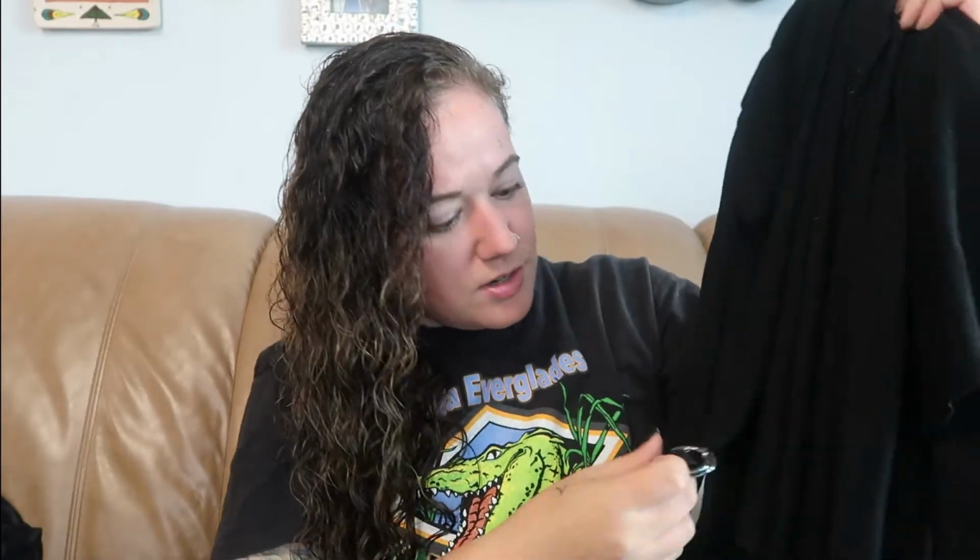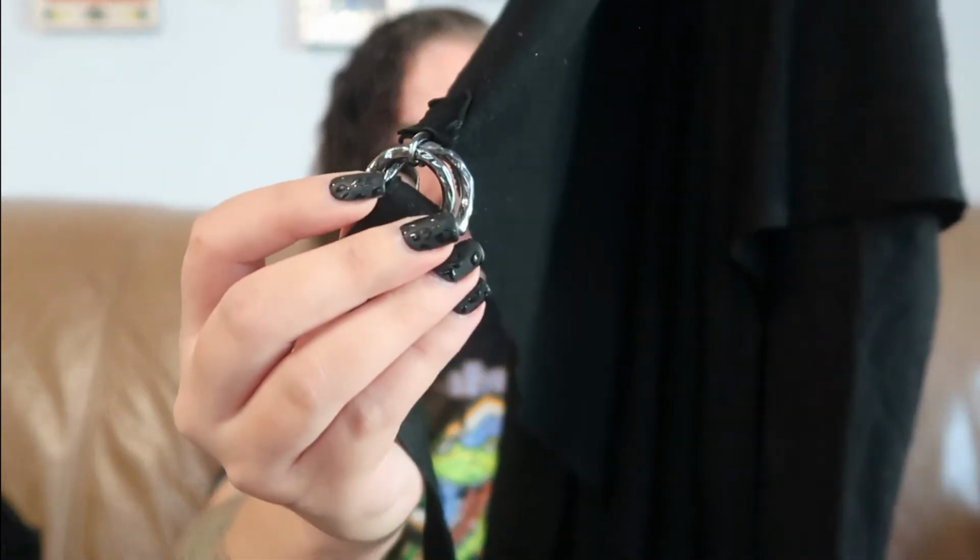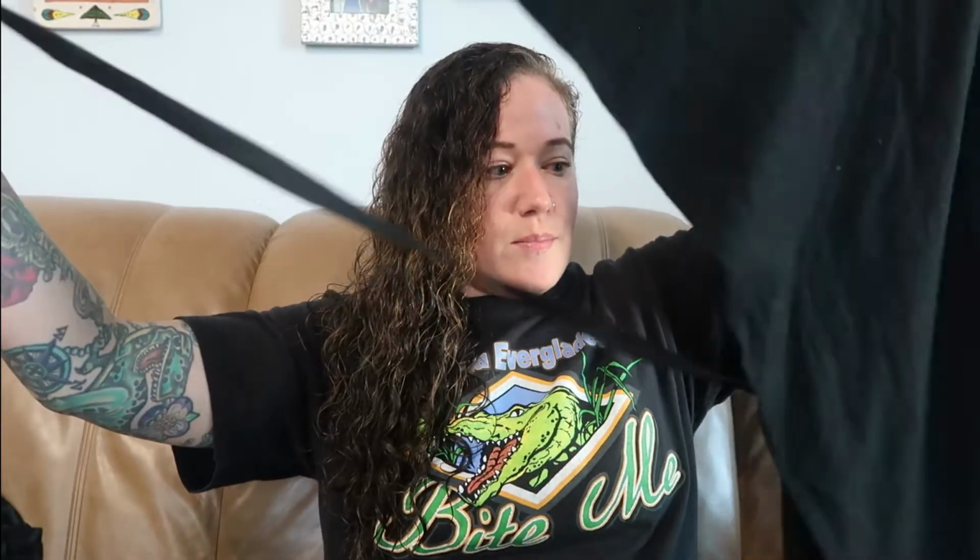It's going to be impossible for me to show you, but it does have this little D-ring in the front for the clasp, and it has the tie belt that goes all the way around and then connects to the top of the cardigan. I'm not the best at describing things, I'm sorry.